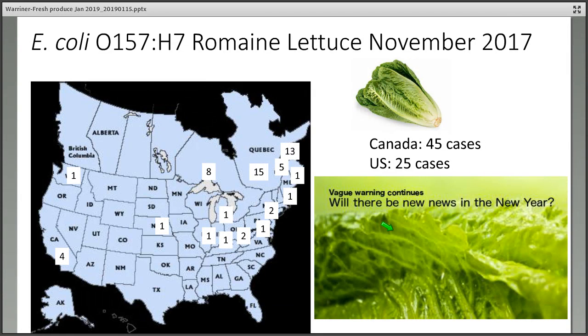But really, when we think about outbreaks, we can't help but notice the romaine lettuce. So I'll go briefly through the romaine lettuce outbreaks. The first one happened in November 2017, and it's not the first time romaine lettuce has been implicated. You can go back to the 2012, 2010, or 2005 outbreaks, and they were actually much bigger than this one, but they just went under the radar.